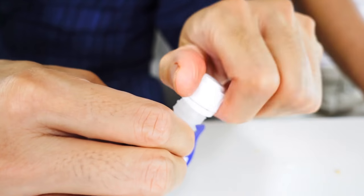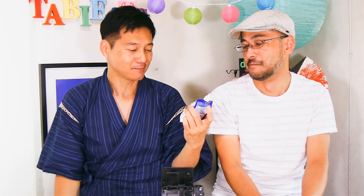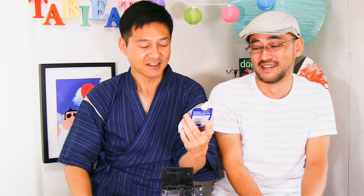Basically, you twist off the cap and wait maybe 30 seconds to a minute to let it melt, and you drink it. You drink your ice cream. Drinking ice cream. It's like an energy drink. Yes, but I really like it. Really? Yeah, I'm a fan of Calpis and this is good.